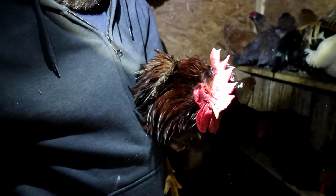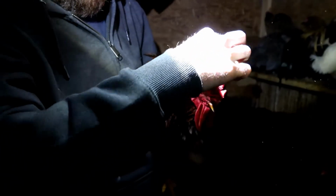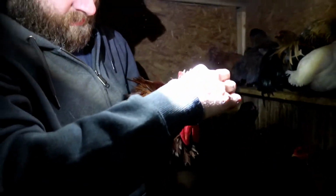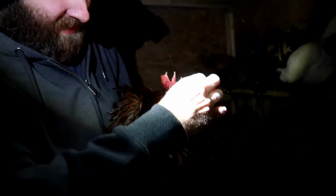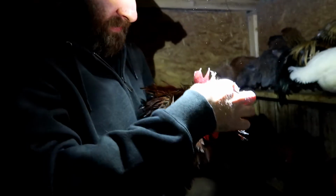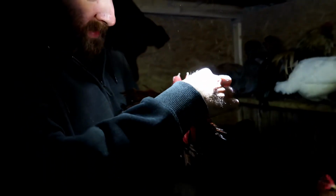This is Mr. Frizzle. He's got an awesome rockin' mohawk to go with his awesome spiky feathers. His name's Mr. Frizzle because he's red. And we're hopefully going to make little red frizzles and call them Miss Frizzles in the spring.